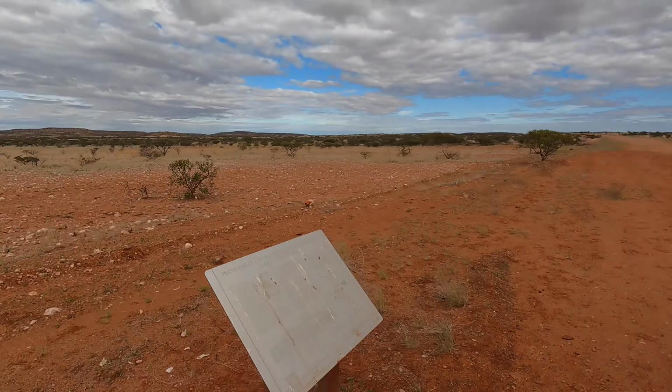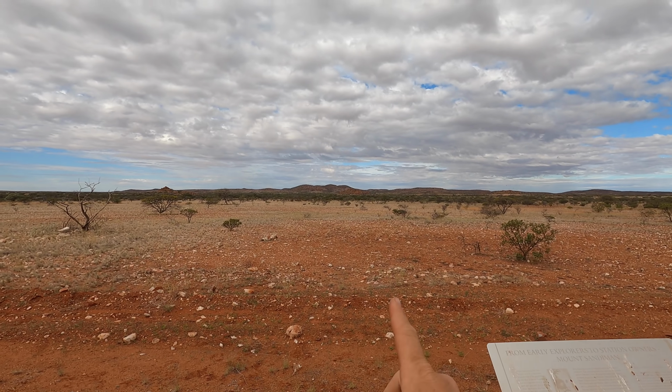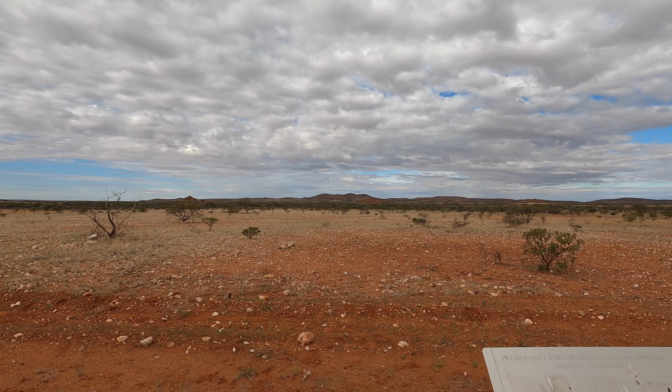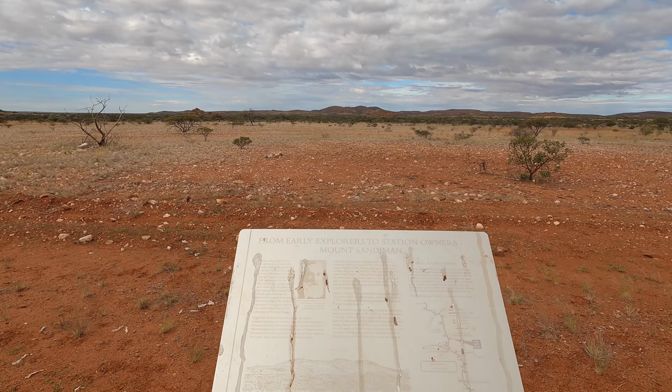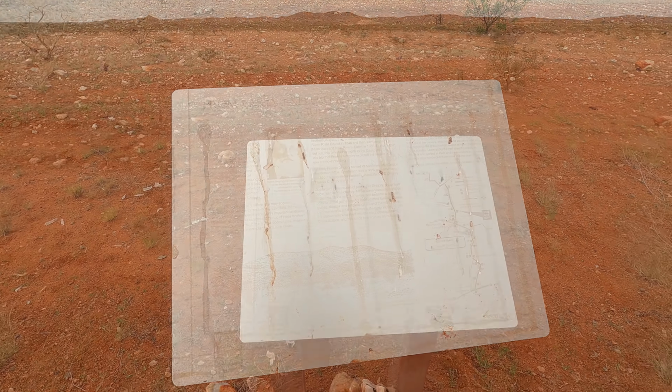So my last little stop here before we hit Kennedy Ranges is a little Wool Wagon Pathway stop. Plenty of bird crap on it, but get over that. Mount Sandeman, which is straight out there in the background there. And a little information panel. I did have a quick read of it before.